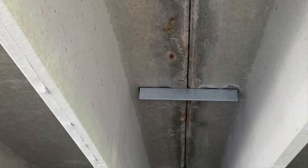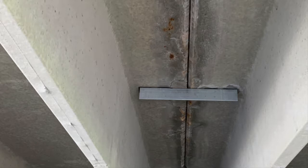And is this that connecting metal you're talking about, or is this something else? What this is actually is a repair for that metal. Sometimes engineers elect to put in an external connection. Literally, that's a steel angle that gets bolted through the concrete, and it performs the same function as the steel that's embedded in the concrete. It's just another way of fixing it.